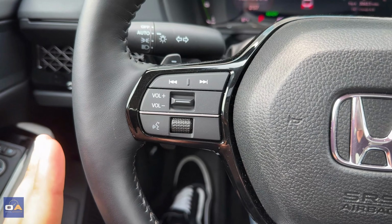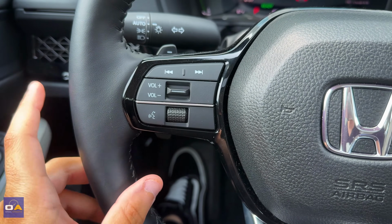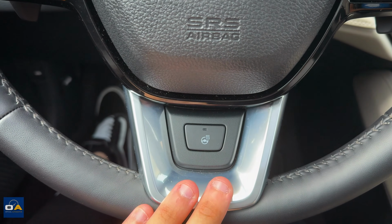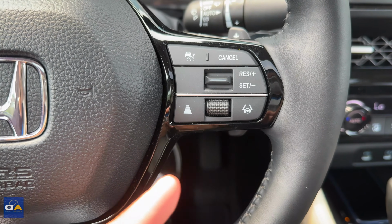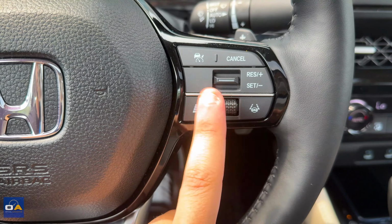Over here on the left side, we have audio controls. We have fast forward, rewind, volume up and down. This controls the left side of the gauge display, and we have voice command. Down below, we have the button for the heat function. Now, it is the end of July, as I said earlier, so I did not test that out. Over here on the right side, we have the controls for the adaptive cruise control and the lane keep assist and the right side of the gauge display.